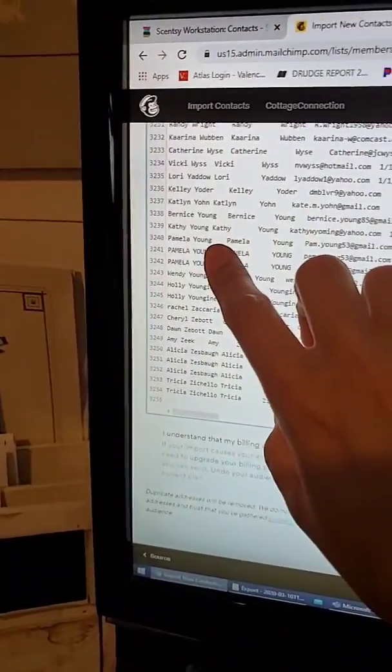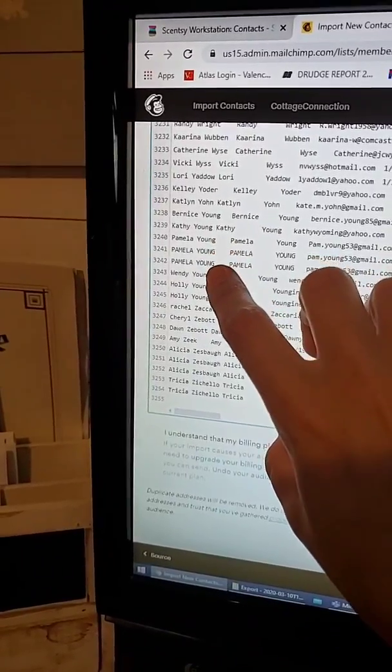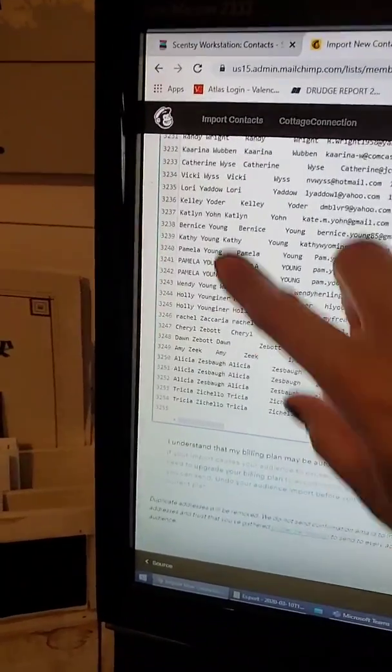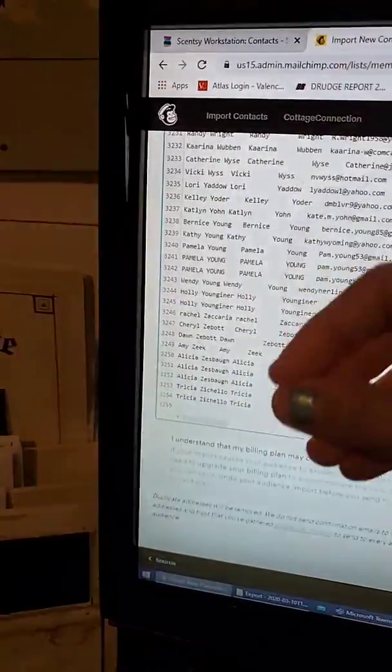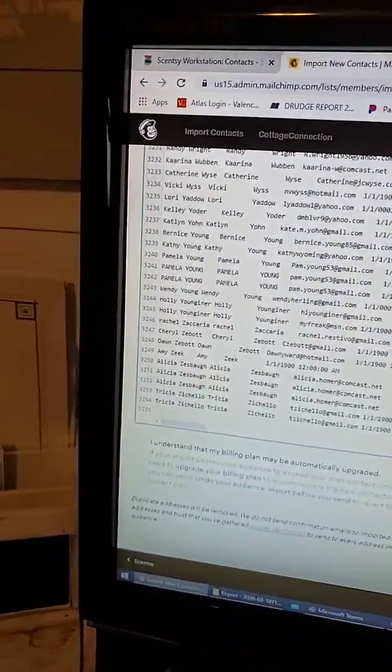Now, if you haven't noticed already, in some of your contacts, you've got duplicates. This is where people have made a duplicate account or their orders don't mesh. So these are duplicates, but it's gonna fix it in just a moment. So you're gonna hit, I understand, and then you're gonna continue.